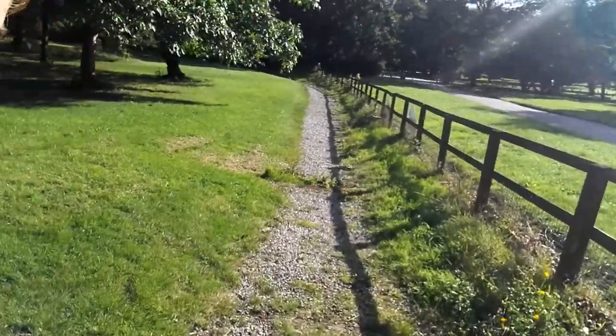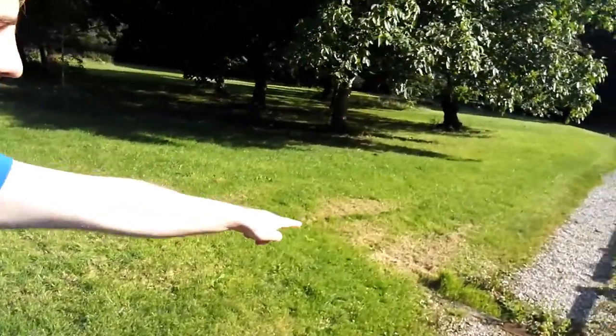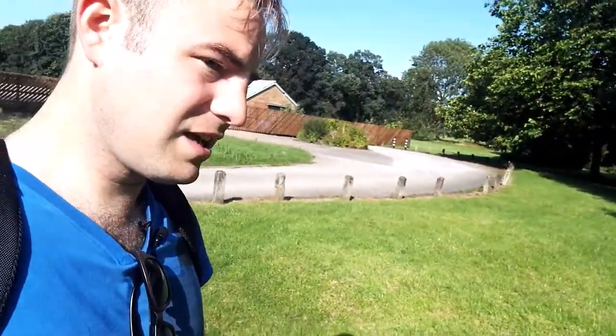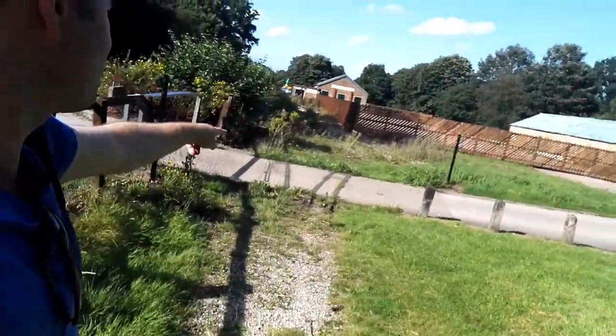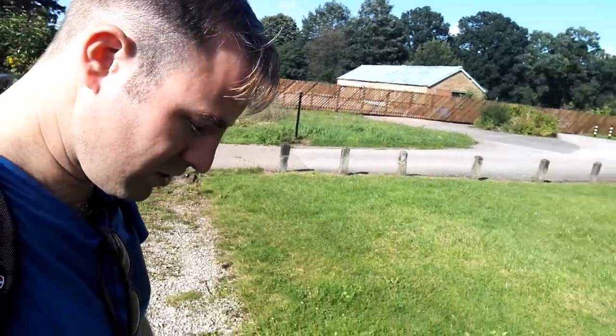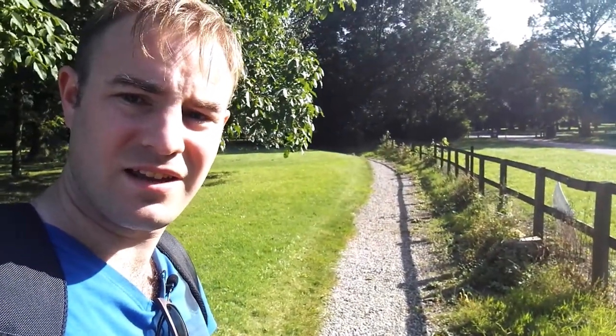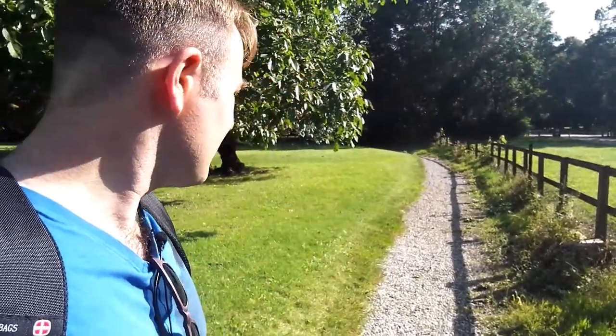So crossing here, you can see where the point lever would have been for the end of the runround loop. Standing here, you can look back into the railway station with some tracks still in situ. All the sleepers are gone from the track bed, but the ballast is there. So certainly, for the moment, it's going to be easy to trace.